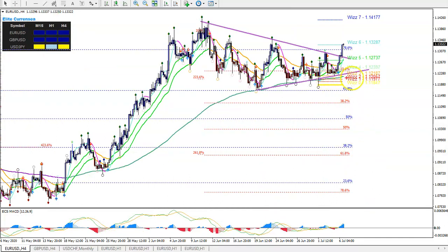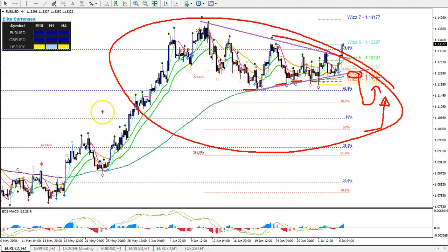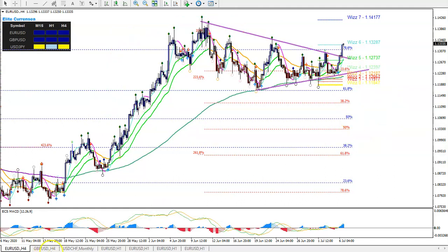If it does miraculously change gears and breaks this 144 MA, you see that it tested it about 5 times with the 144 MA, holding 5 times. Then the breakout should go to the 38, which could be a bouncing spot, max to 50, if the entire scenario is to remain bullish, and it should certainly respect the 50 fib.